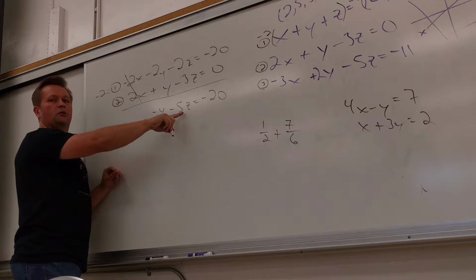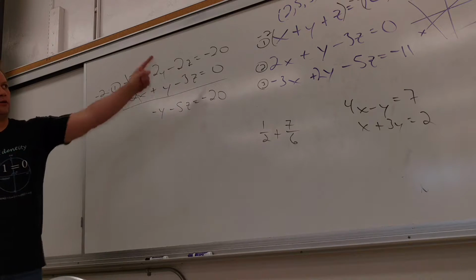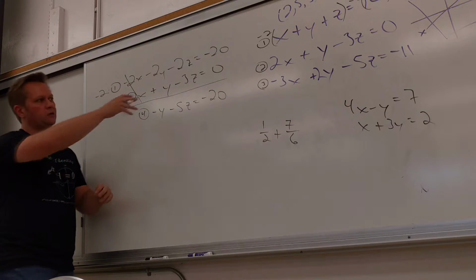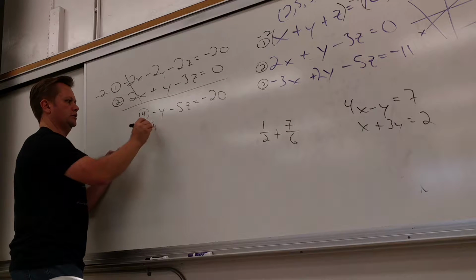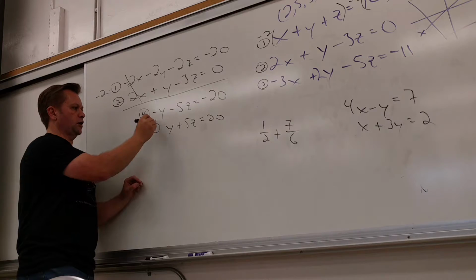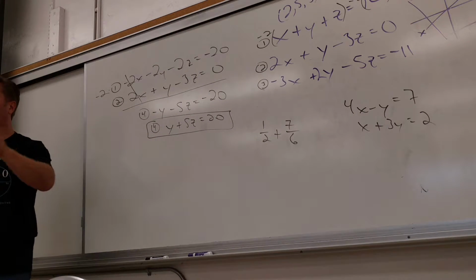This is equation number what? This is a brand new equation we just made, but it still works with all these. It's equation number 4, because we already have 3. So now I can say this is y plus 5z equals 20. So that's equation number 4. Just multiply both sides by negative to kill all the negatives, just to make it look better.